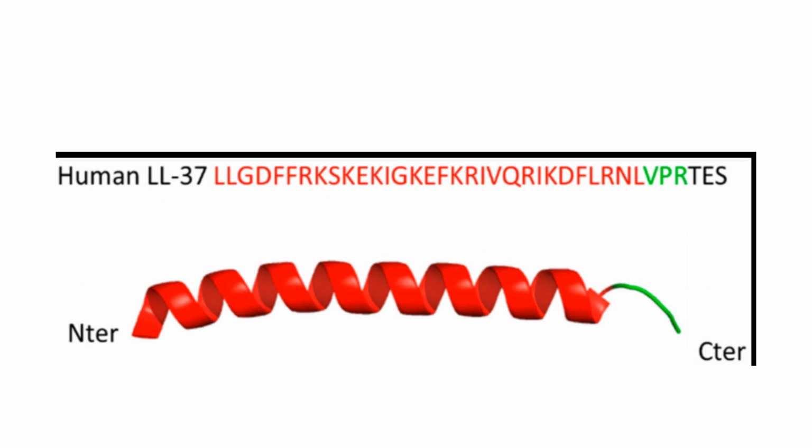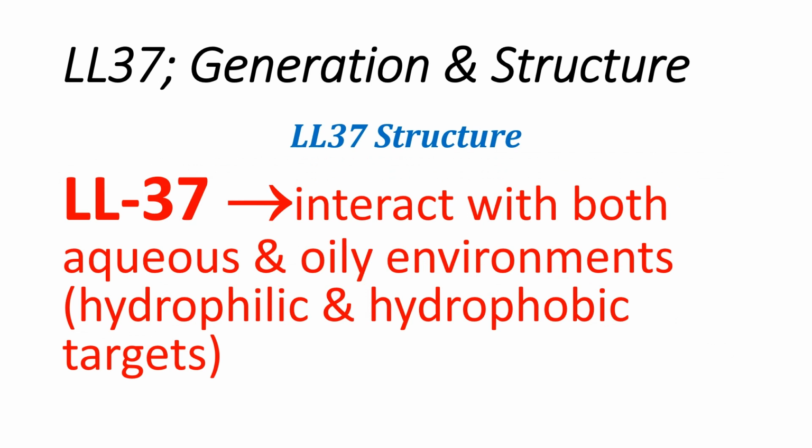In this photo, we can see the alpha helix structure of LL37. This unique composition explains the dual affinity of LL37 for both water and oil, hydrophilic and hydrophobic targets, and explains its multiplicity of functions.